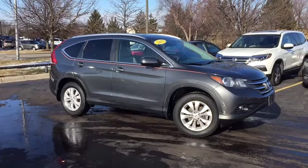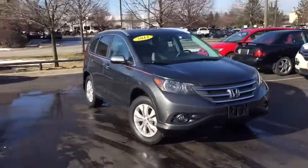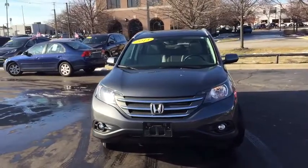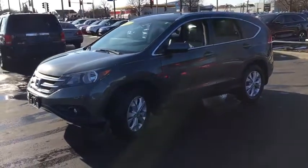We are pleased to show you the 2013 Honda CR-V. CR-V, a top recommended vehicle because of its car-like driving manners, good value, cool technology, and comfy interior. This vehicle has less than 45,000 miles. Here are some of this vehicle's great options.